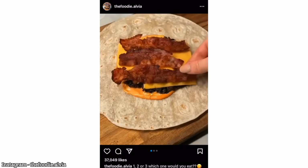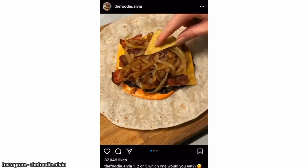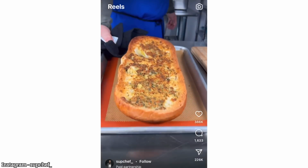But let's just get right into this one. I truly don't know which one of these 3 I'm looking forward to the most. I think all of them have equally incredible potential.